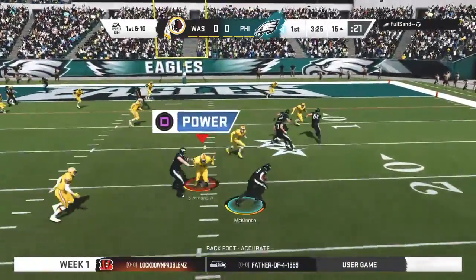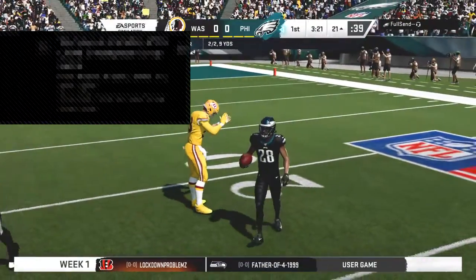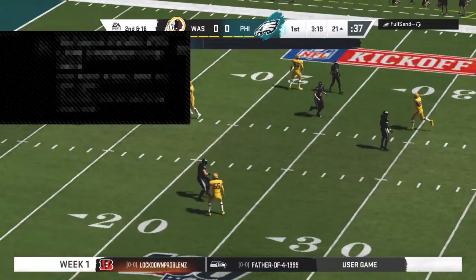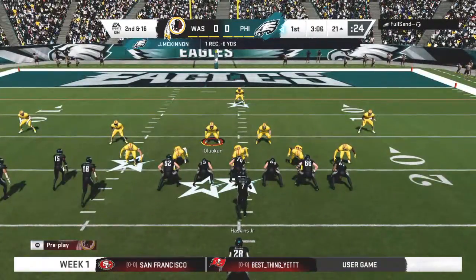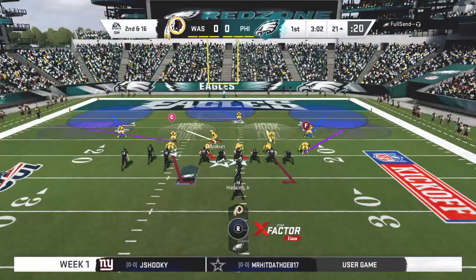Haskins looking to throw on 1st down. Screen play, McKinnon. And he'll wind up losing yardage here back at the 21-yard line. Call it a loss of 6 on the play. And it'll be a 2nd and long.